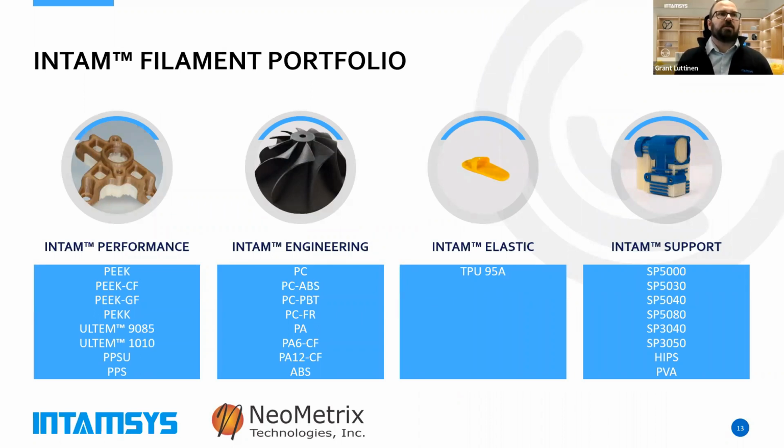So on the left here, you'll see our performance materials. Like I said before, that's PEEKs, PECs, Ultim, PPS, PPSU. Our engineering is there in the middle. We do have TPU and then the support materials on the right. We do have custom support materials for all of our materials.